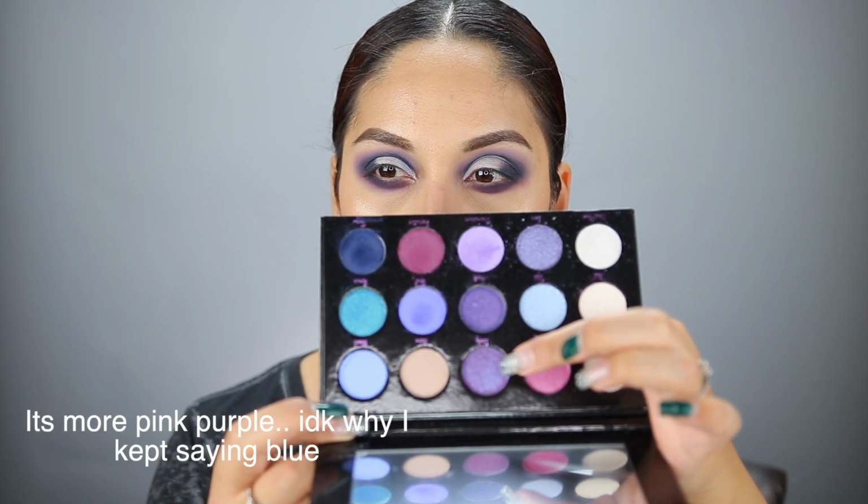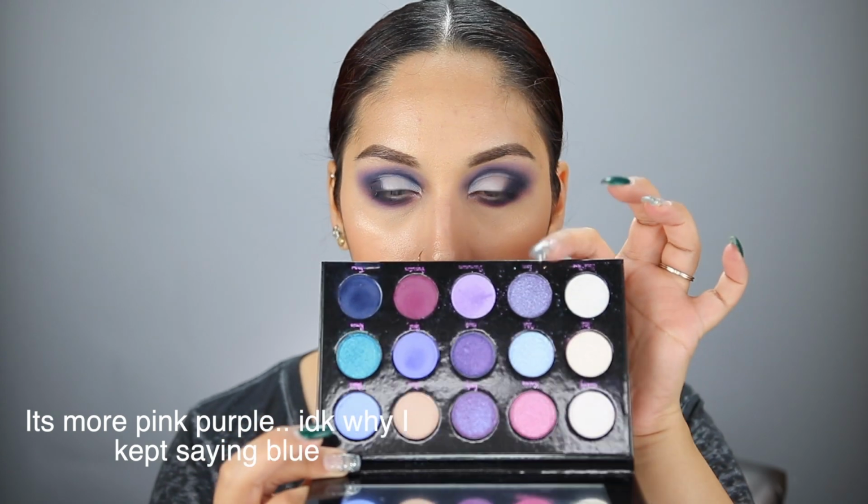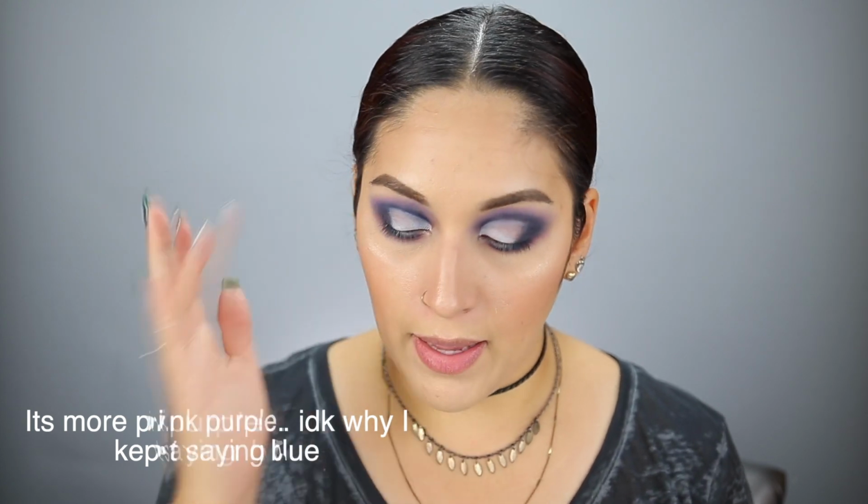This one has a blue purple duochrome in it, it looks like, and then this one's more of a lilac shimmer. So I think I'm going to apply Lovely over here by the dark blue, the Taurus shade, and then I'll apply Lovely more on my lid. So I'm going to go with Lover first, and then we'll apply Lovely.